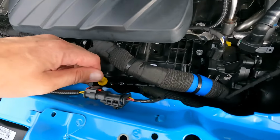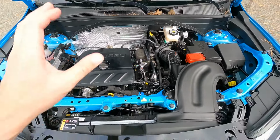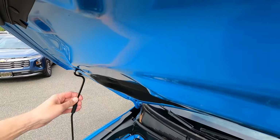Your oil dipstick to check your oil if you want is right here on the front of the engine, and then your oil filler is on the top. But again, leave this stuff to the dealership, let them service it while it's under warranty, and you can just worry about topping off washer fluid as needed.